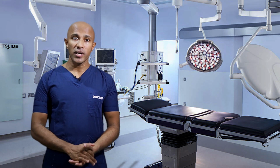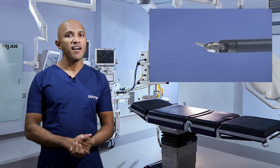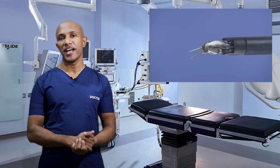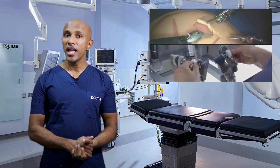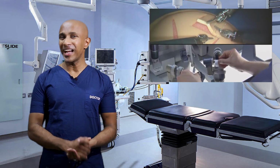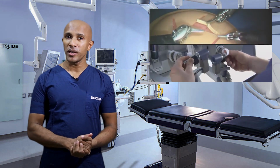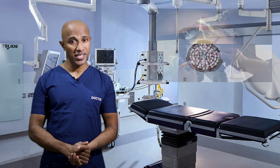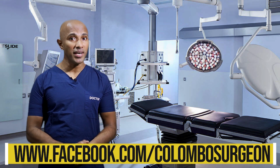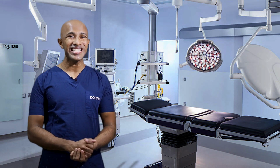In addition, the robot has several other advantages. The robotic hands can bend and rotate far more than a human hand. This allows more precise surgery compared to laparoscopic surgery. In addition, all of us have a small tremor or a shake in our hands, and this shake is often magnified during laparoscopic surgery because these instruments are long. The surgical robot is able to eliminate these tremors or shakes and therefore makes the surgery more precise. The robotic camera also provides high definition and 3D vision, allowing the surgeon to perform this surgery more carefully.